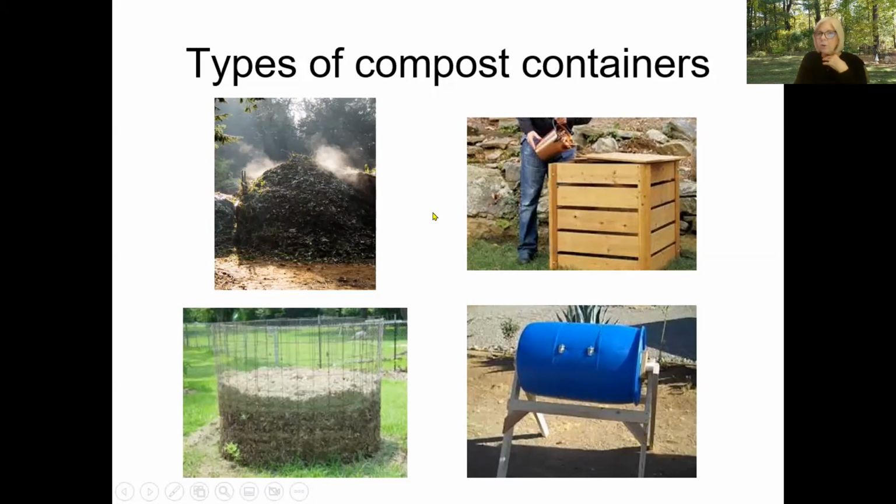And then over here, you have somebody putting his kitchen bucket into this nice box that he either made himself or he purchased. You can take chicken wire. Now they call it poultry netting. You can just make your own bin. And here you can buy one. I like this particularly because it's off the ground. It's got a handle because it's a good idea to turn your compost once in a while.